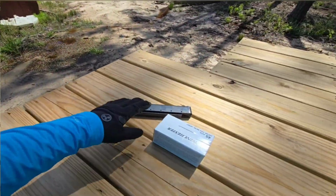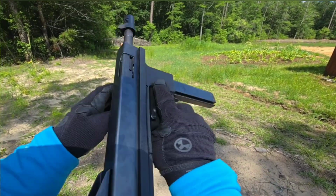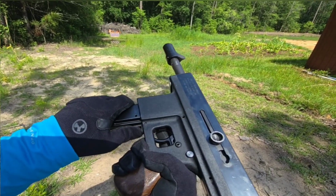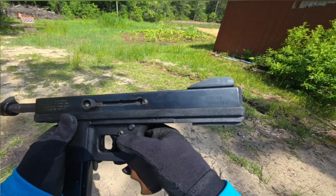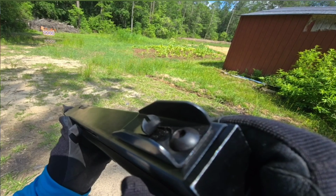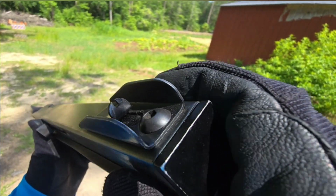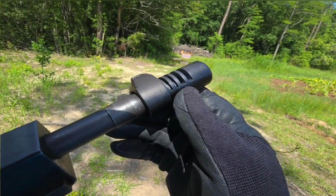Then at least they have this feature. Has a last round bolt hold that when you pull the magazine out, comes forward. What else about this gun? No real adjustments to the rear sight. Just a piece of metal that's bolted in. But what's real fun, I've already had to fix this.